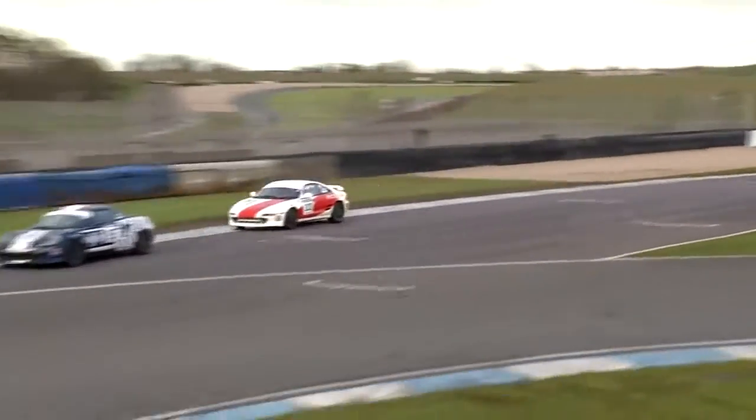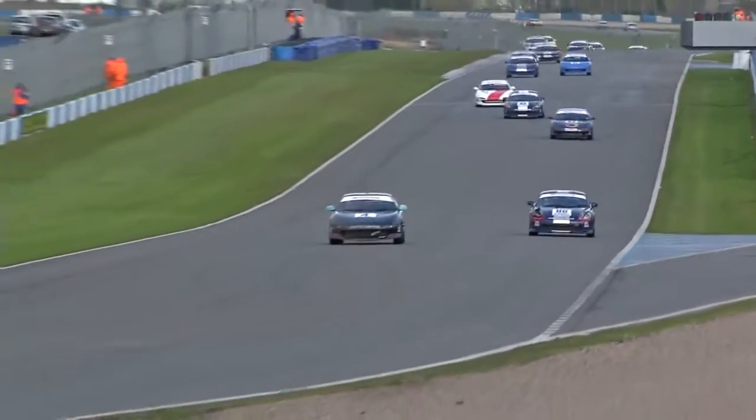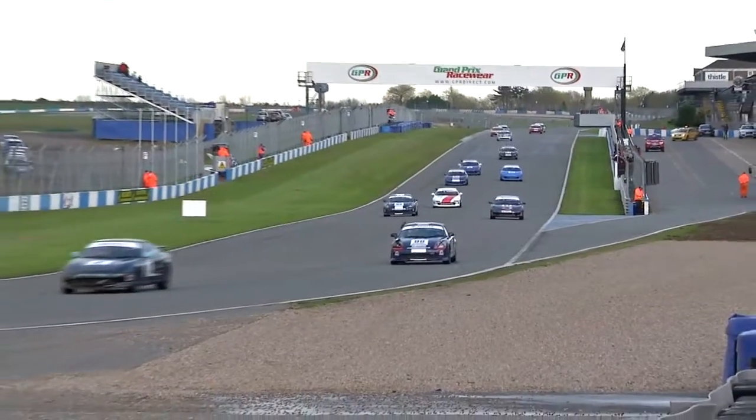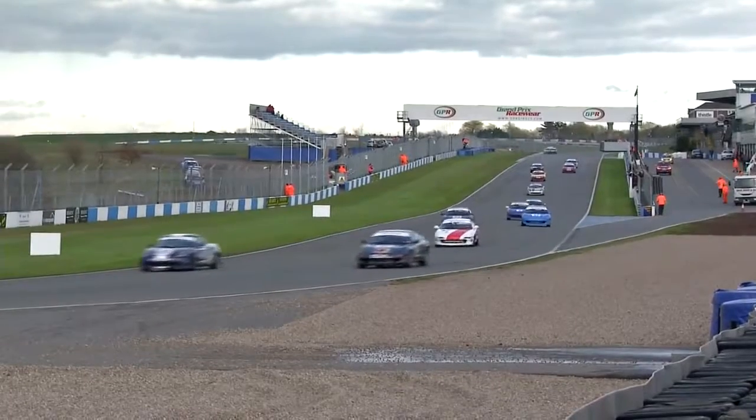Now this is Mick Nichols about to come through. He is just about going to hold off Alex Knight for 5th position. That's been a good close fight as well. 3rd and 4th were Christian White and Stuart Nichols. So good day's racing in the MR2 Championship, and let's now have a look at those classified results.